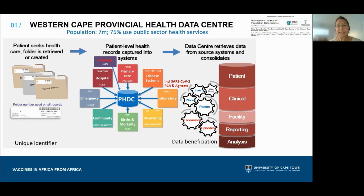And although most data is limited to the public sector, because COVID is a notifiable medical condition, we have also been the provincial system for reporting on all COVID-19 diagnostic tests and vaccines. Importantly, the data is derived directly from the patient's interaction and receiving a health service, such as a laboratory test or a drug being dispensed. So there's no additional data capture or parallel data capture system.